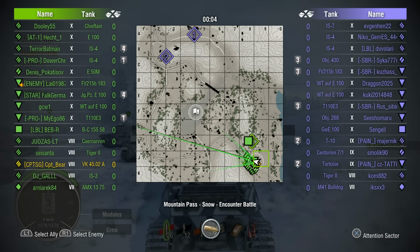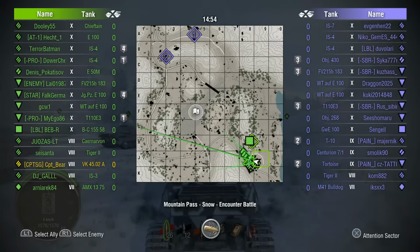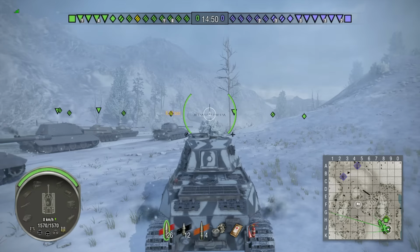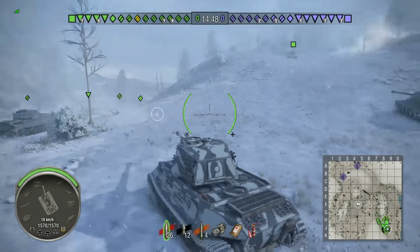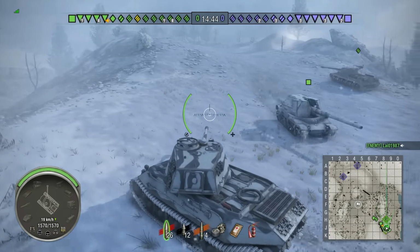Now for the next one, mountain pass in the snow, and it's a tier 10 match. In fact, there are no tier 9s on our team at all. The enemy have 3 of them, we don't, so matchmaking at its finest. And I'm in the tier 8 German heavy tank, the VK4502A.